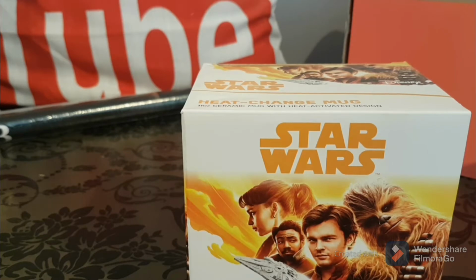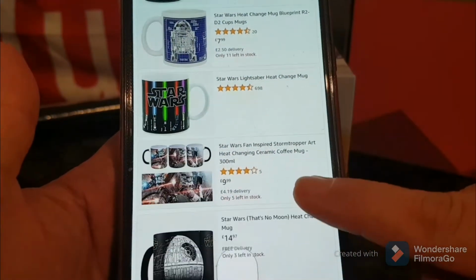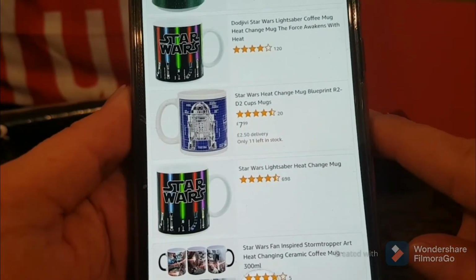Now guys, I can't guarantee that this mug is going to be there, but we will try looking for the Star Wars heat activated heat changing mug first. Okay. Oh my gosh. There are a lot of Star Wars heat activated mugs. The cheapest is, let me show you guys. So the cheapest is probably this little one here with R2D2.